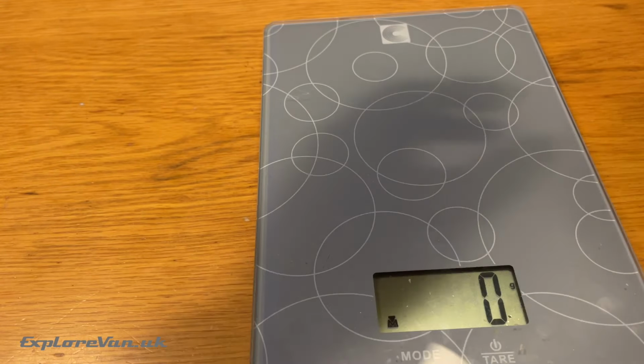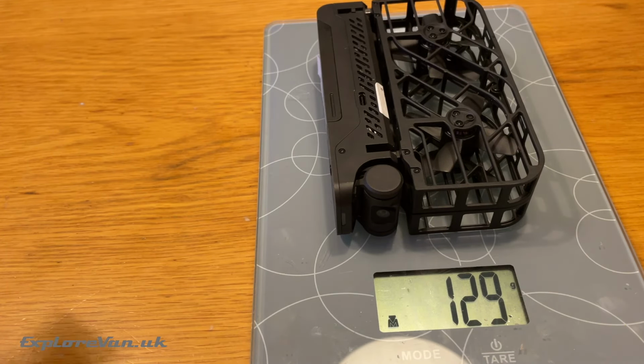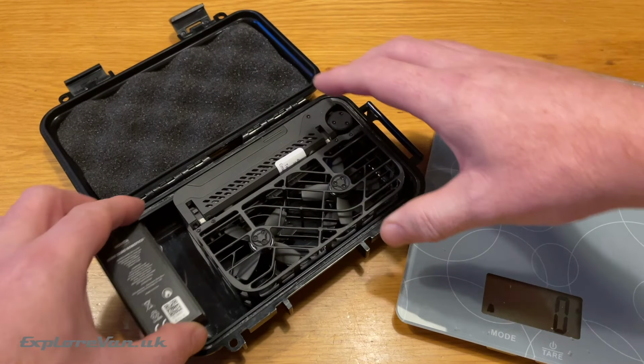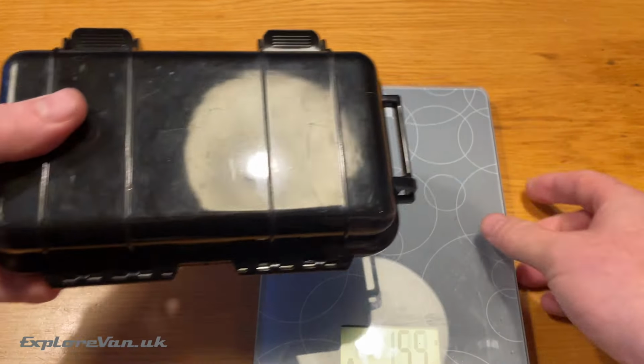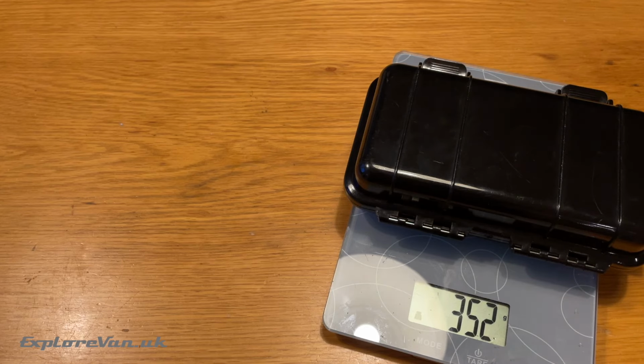The Hovercam X1 weighs in at only 129 grams. And if we double its flight time with an extra battery, it takes it to 171 grams. So I'm able to have the Hover X1 plus an extra battery in a rugged waterproof case for around 150 grams less than even just the Mavic Mini and its controller.